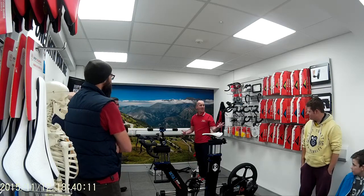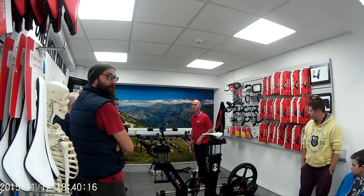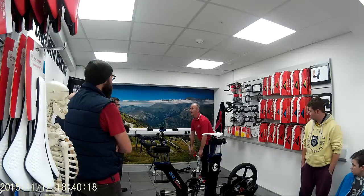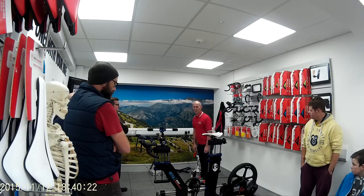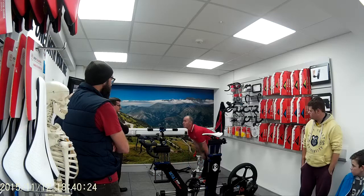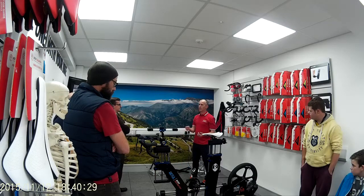You get to see if you can ride that bike. There's no point in you coming in and saying, I love that S-Works Venge or something, and you can only do this, and you can only do this. That's not the bike for you. You have to be able to do this and look up the road. So we've got to see what we're working with. That's me fitting you to the bike and not bolting you to the bike.